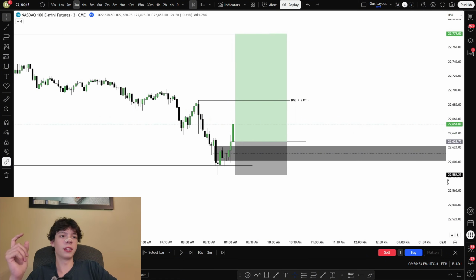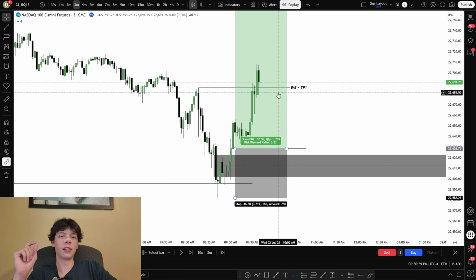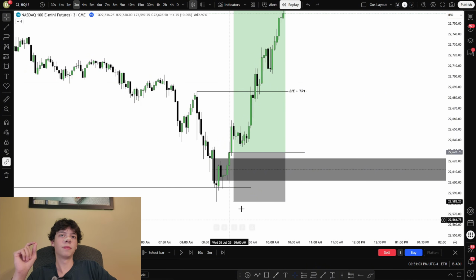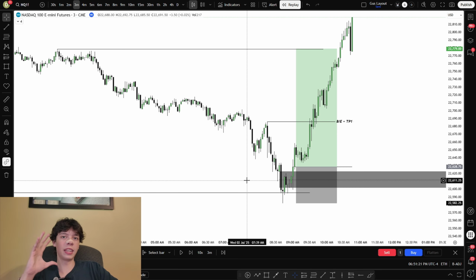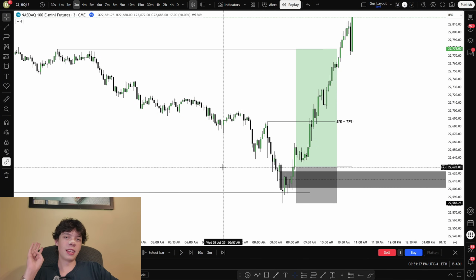So let's see what the market does. Okay, break even and take profit one hit. And as you can see, the market is just climbing for that external range liquidity and bang. So yeah, that's literally it. You're just looking for sweep of liquidity or an SMT or a tap into a high time frame fair value gap and then the highest time frame inverse fair value gap between the 1 minute to 5 minute.